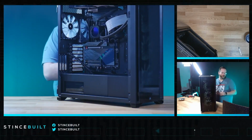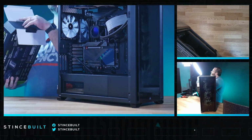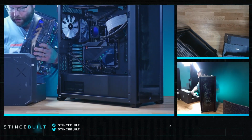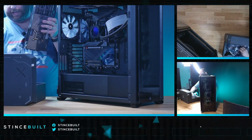All right, chat, we're on to the GPU now. Get all our extra screws out of the way that we do not need. ASUS TUF 4090 coming out today, guys. Behemoth system deserves a behemoth card. Oh my God, it's a heavy card for a heavy system. You come with a little GPU stand in here to hold it up. I would recommend using it. I'm not going to put it in because it's one of those you just set on the side. 100% recommend it.